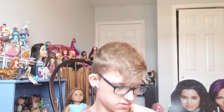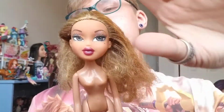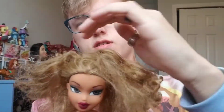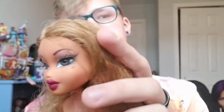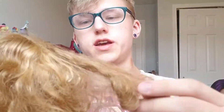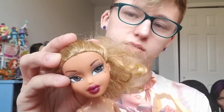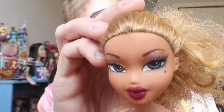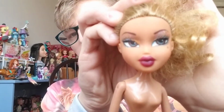And this is a Step Out Yasmin. I already have her. I don't know what to do with her yet. I need to do stuff with her hair. But there she is. My Step Out Yasmin's hair is in perfect condition. This one definitely was played with, but she was from a thrift store, so it's understandable. She's cute. Let's clear her up.